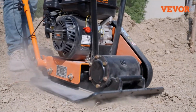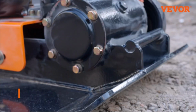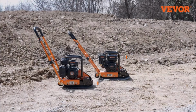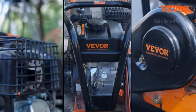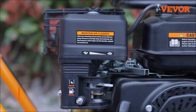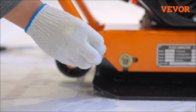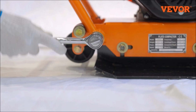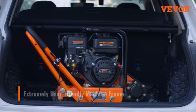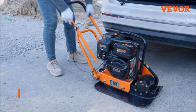Number 10. Beverplay Compactor. The Beverplay Compactor is a powerful and efficient tool that is perfect for compacting a wide range of surfaces, including walkways, patios, asphalts, and paver landscaping. With a 6.5 HP 196cc gas engine and a powerful 5,600 VPM, this plate compactor can deliver up to 4,200 pounds of force, making it ideal for even the toughest jobs.